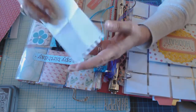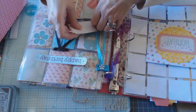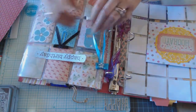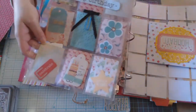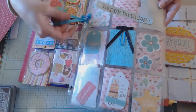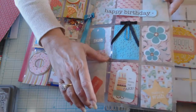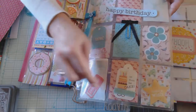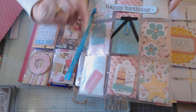Oh, and I wanted to show y'all, she made me a, thank you so much, Bobbi. This is her pocket letter. I hope it's, and she put turquoise ribbon here. And she sent washi tape. And there's more goodies on the back, I remember.